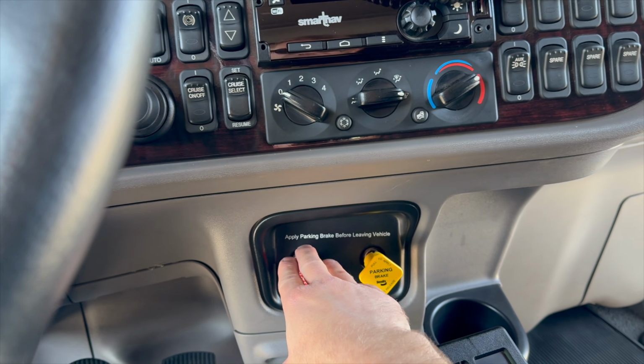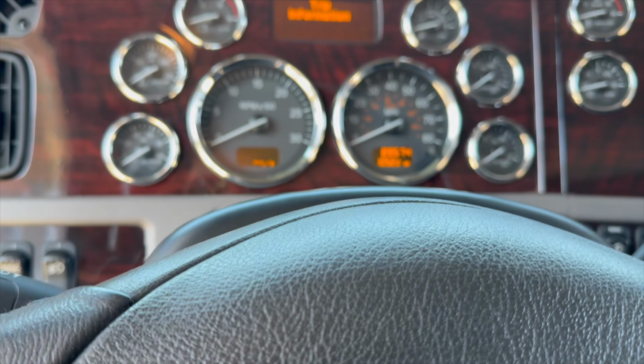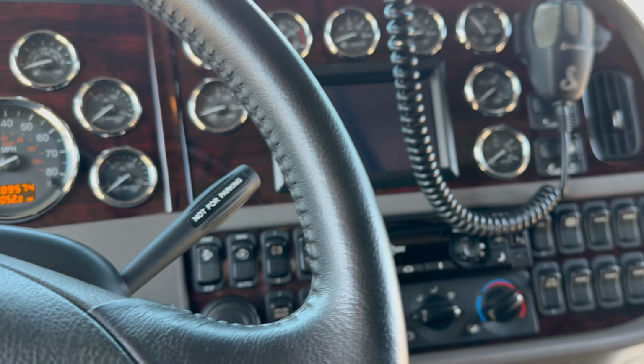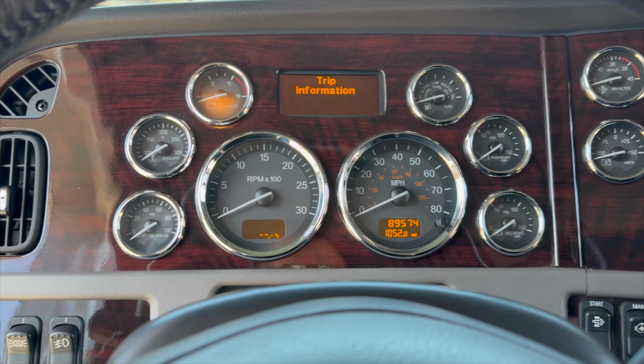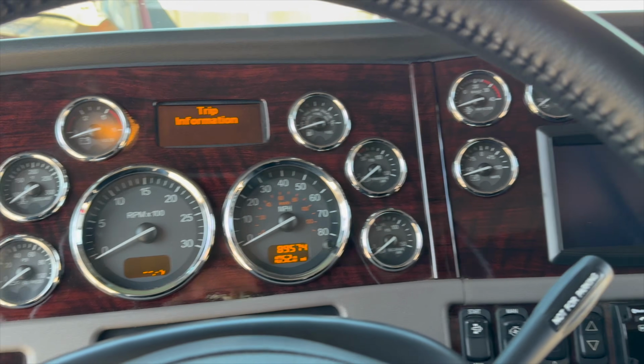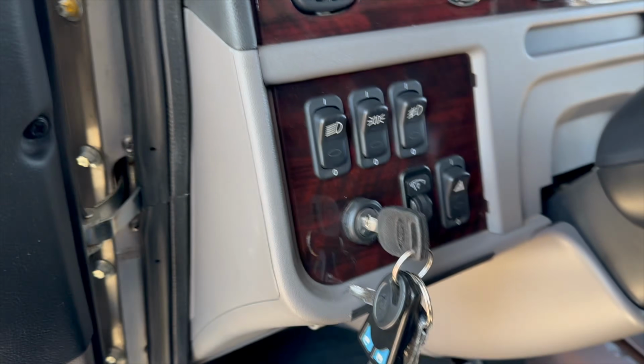There's your air supply for your trailer, air brake release for your truck. If you've drove one of these, you're probably pretty familiar with all the gauges and how the dash is laid out, but this does still have the old school kind of chrome trim ring around all the gauges. So won't spend a ton of time in here.